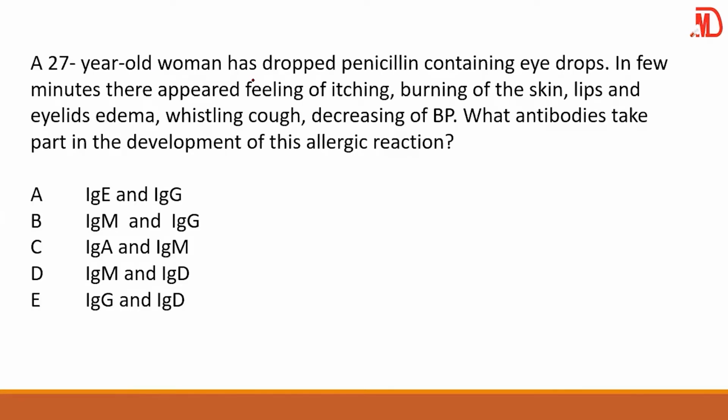A 27-year-old woman has dropped penicillin-containing eye drops. In a few minutes, there appeared feeling of itching, burning of the skin, the lips, eye edemas, wheezing cough, and decreasing of BP. Now I'm going to do something here that I'm not doing, but now I should start doing. Guys, look at this, because I'm going to ask one of you a question. After the drop of penicillin, she started having itching, burning of the skin, the lips, there's edema, there is whistling cough, and decreasing of blood pressure. Paul, what is your diagnosis? What happened to this woman?